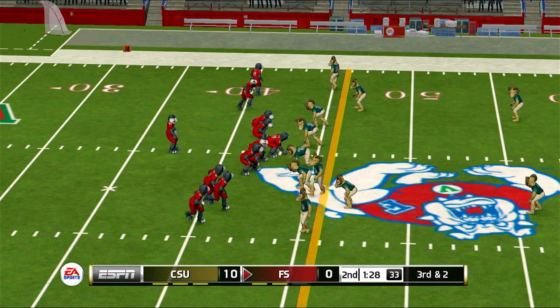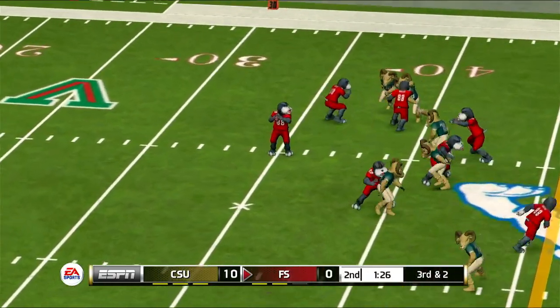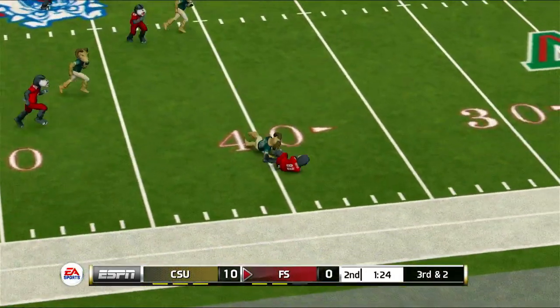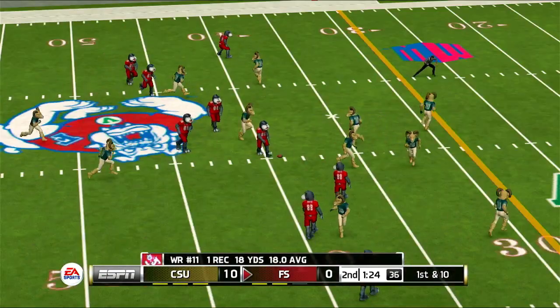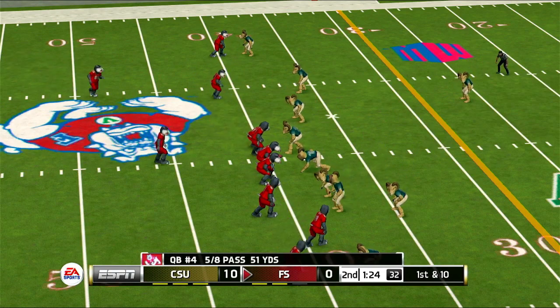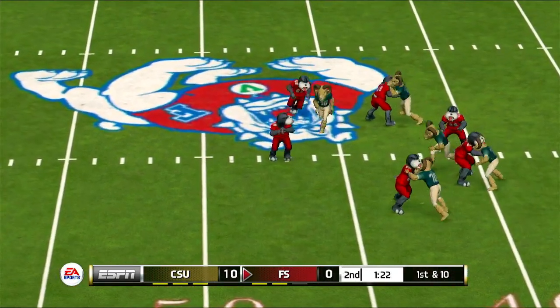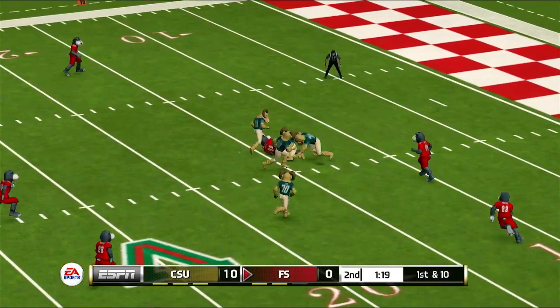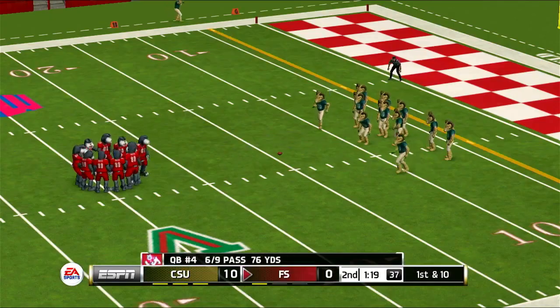Five guys will be out in the pattern as they're in the shotgun. He's hit and taken down. There's very good chemistry between these two. They like to run through all their routes before the game. And I have to say, they look sharp before this one even started. They'll line up with five wide receivers. And he's immediately tackled. Fresno State's going to have to use their second time out of the half.